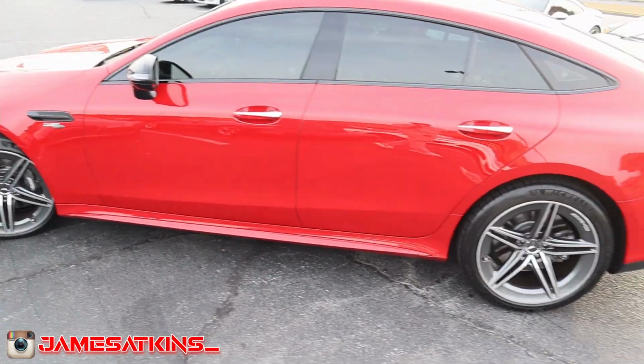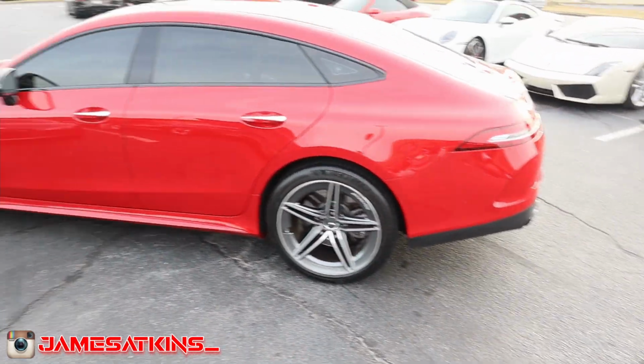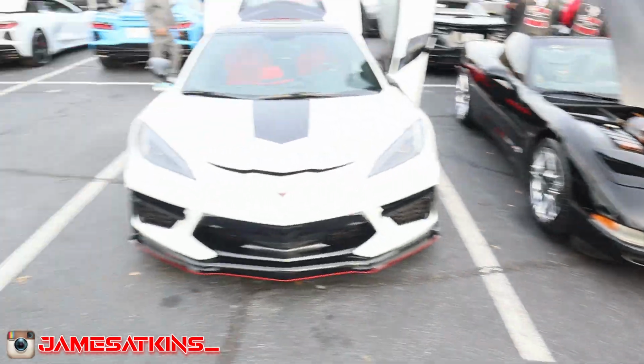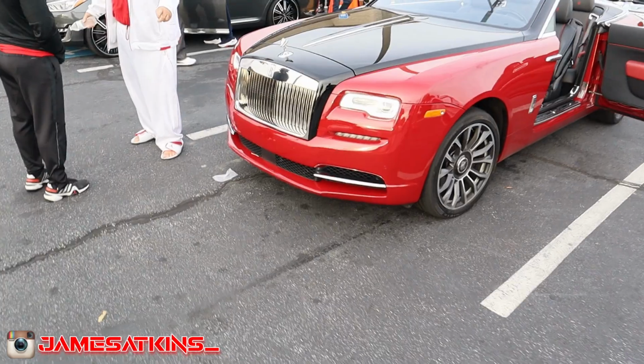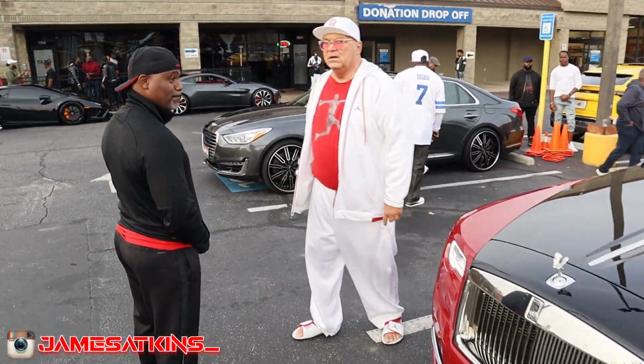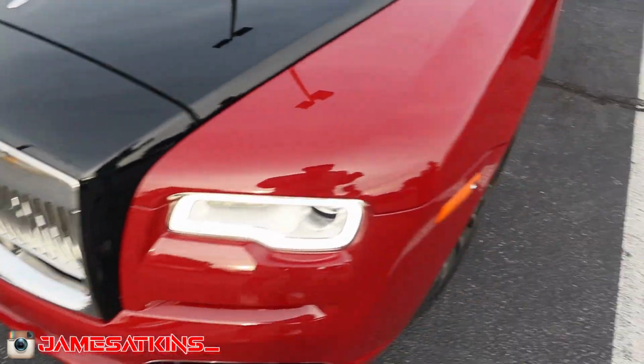Nice. Nonetheless, like I said, man, if you guys want to come out to more events, if you're in the Atlanta area, be sure to hit me up. Got a lot more content coming for you guys, a lot more in store for sure. Got some more cars pulling up. Mercedes. Check out the Rose. Dad out here with the Rose.